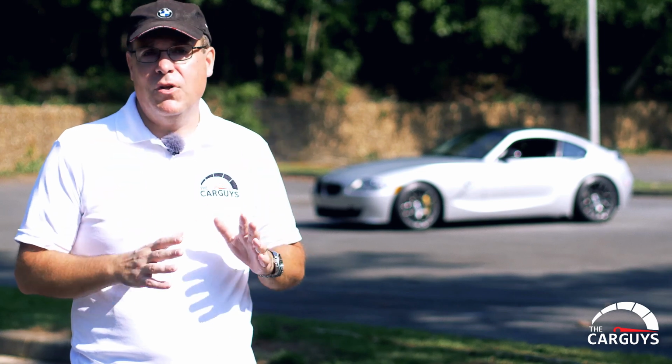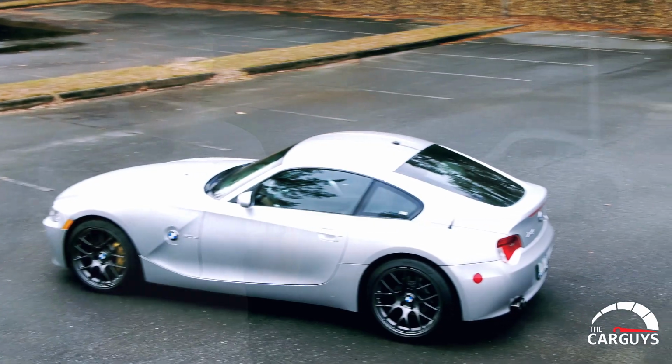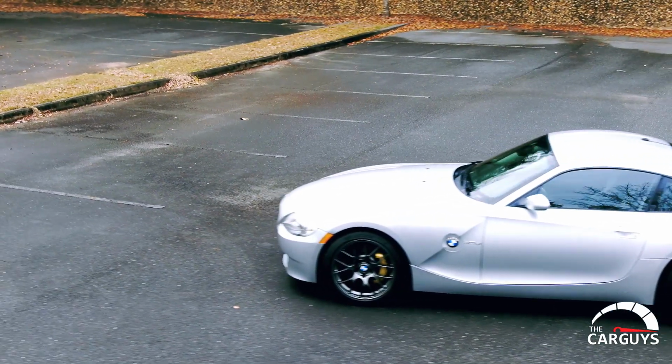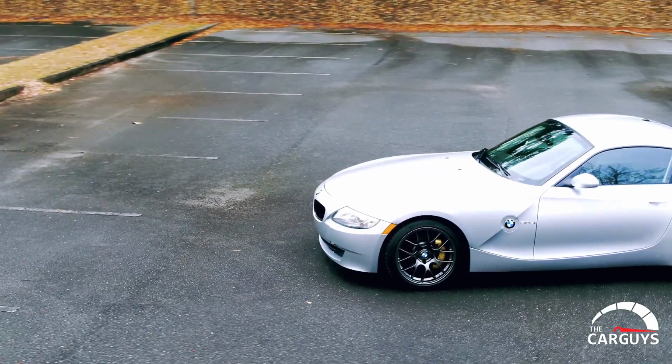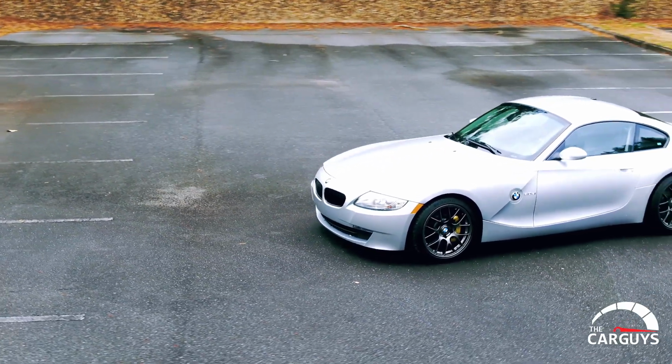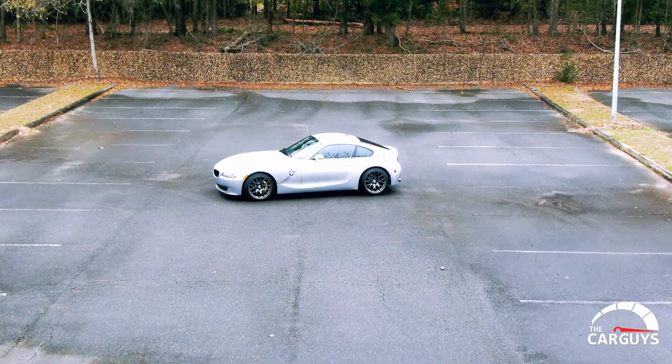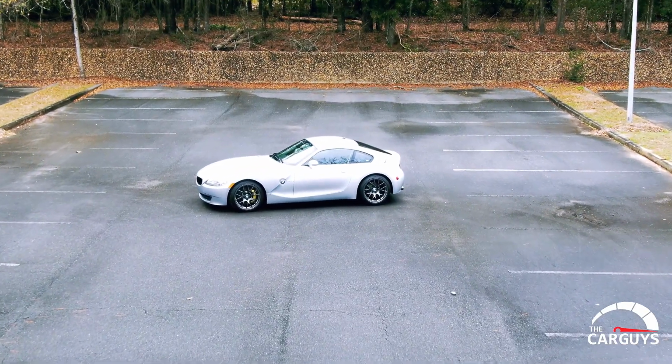As far as our Z4, she did amazing. She exceeded our expectations, and I'm really looking forward to what we can do more with this car as far as taking some incredible road trips. We hope you'll join us on some of those trips, but in the meantime, we're looking forward to bringing you some more content as we continue to build our car and make it the perfect road trip car.